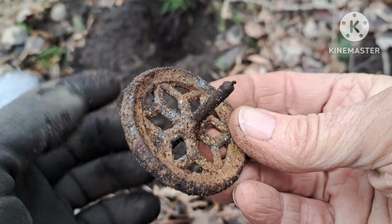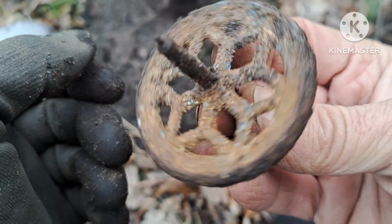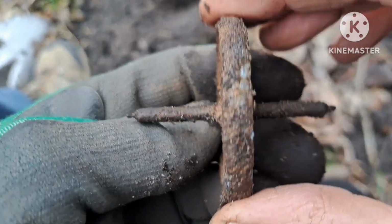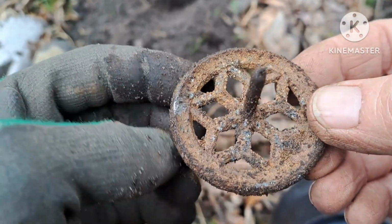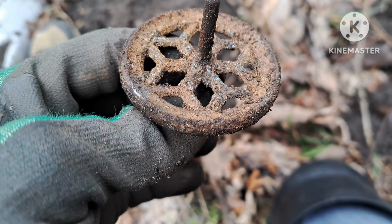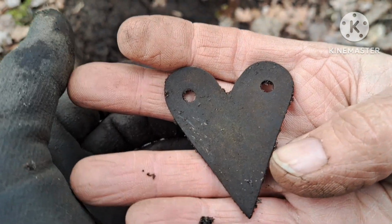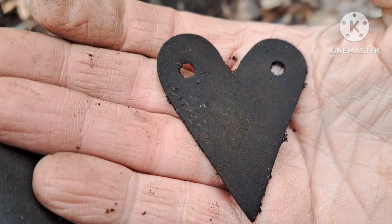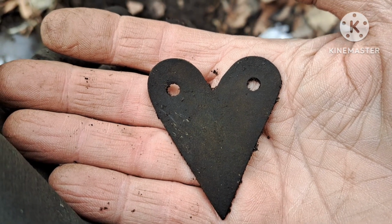All right, there's my next target, and I'm pretty sure I know what that is. I'm pretty sure that is the internal part of a toy gyroscope. Little pin on each end. Yeah, I'm almost positive that's what that is. All right, let's keep looking. Well, there's my next target. A big heart with a couple holes in it. I don't see any writing or anything on it. Huh, that's kind of interesting. All right, let's keep going.